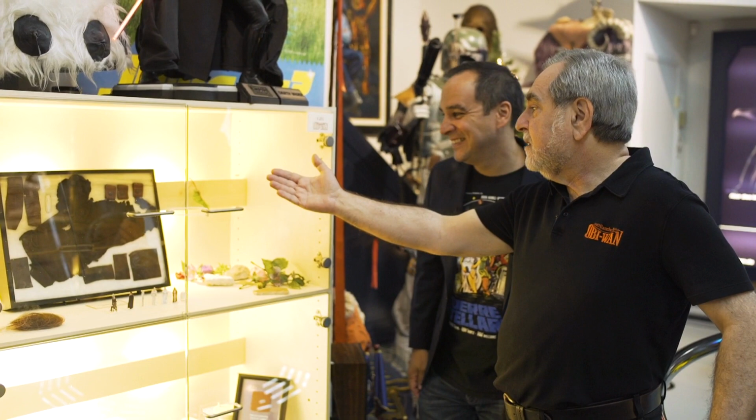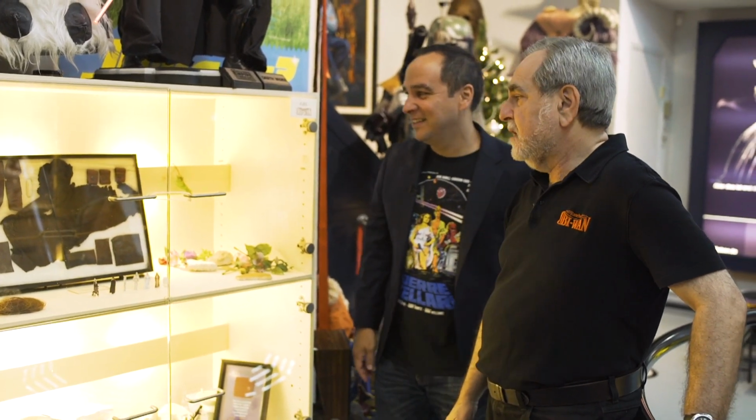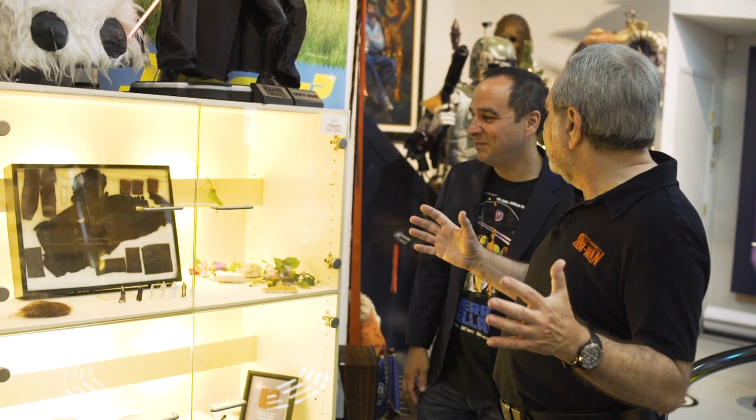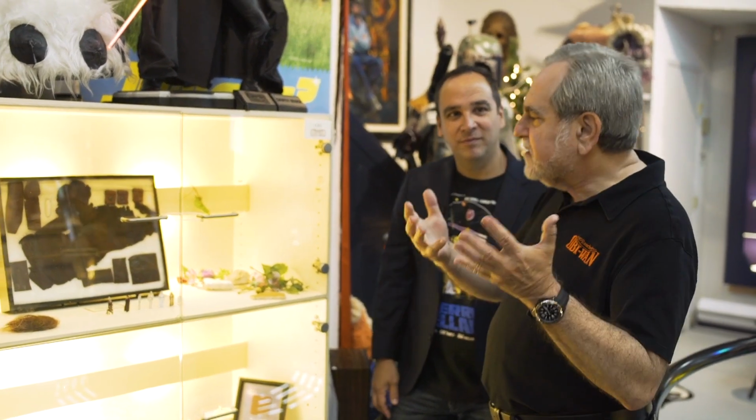And my favorite, the last remains of Qui-Gon Jinn. So I was there when they burnt Qui-Gon at the funeral pyre. Of course, they couldn't burn Liam Neeson, too expensive, insurance and all that. It's a high temperature melting wax dummy, just in case they had to reshoot it. And so the flames come up, George eventually calls cut, and two guys come in with fire extinguishers and then lift the wax dummy and they go out the back.